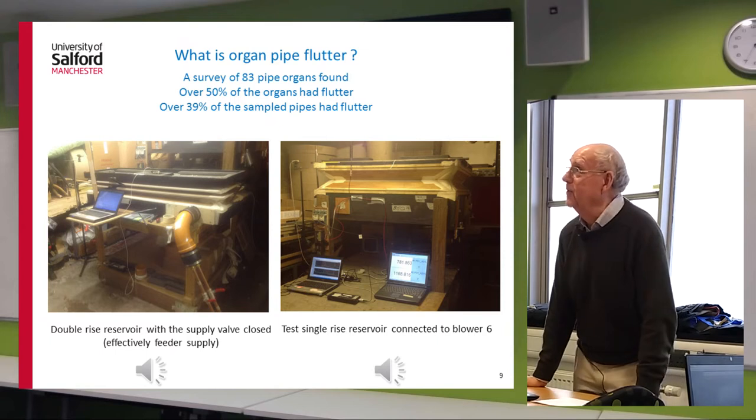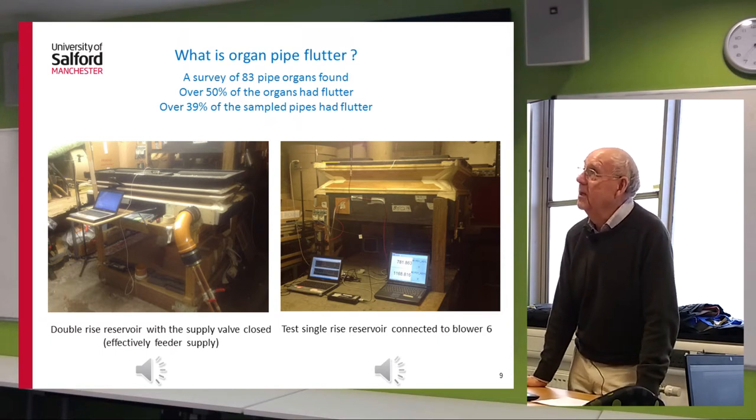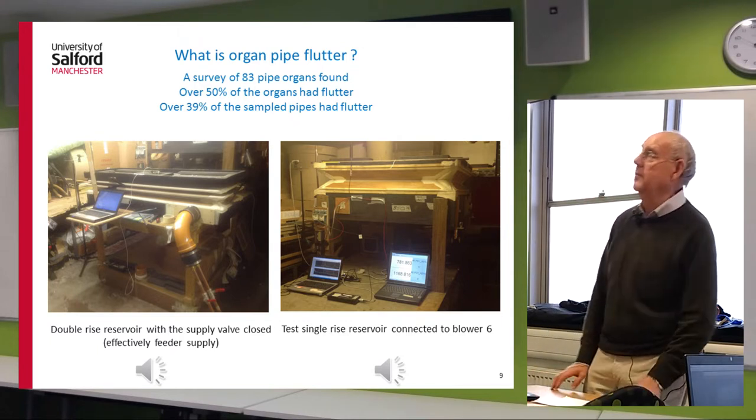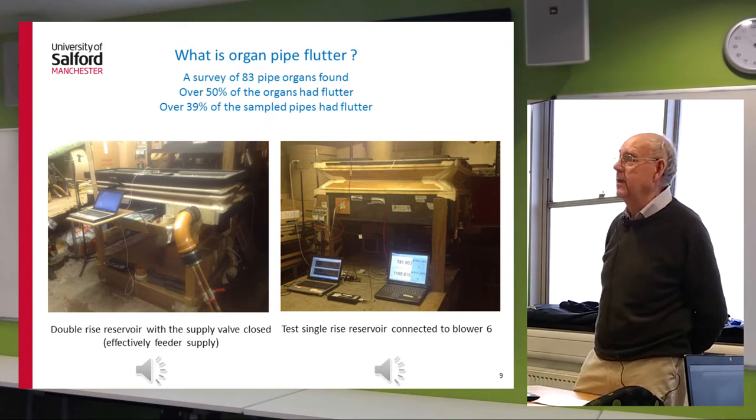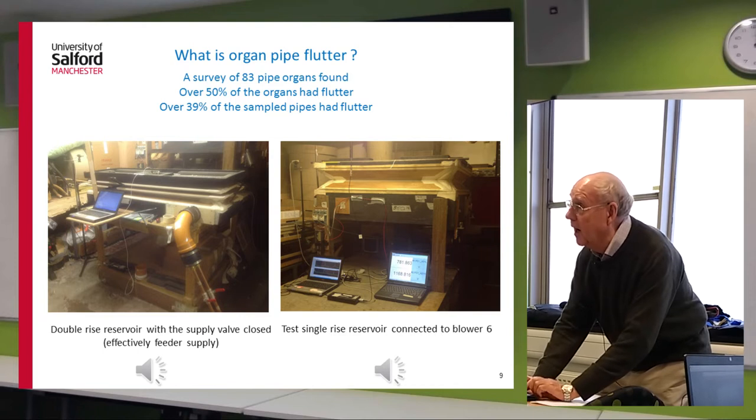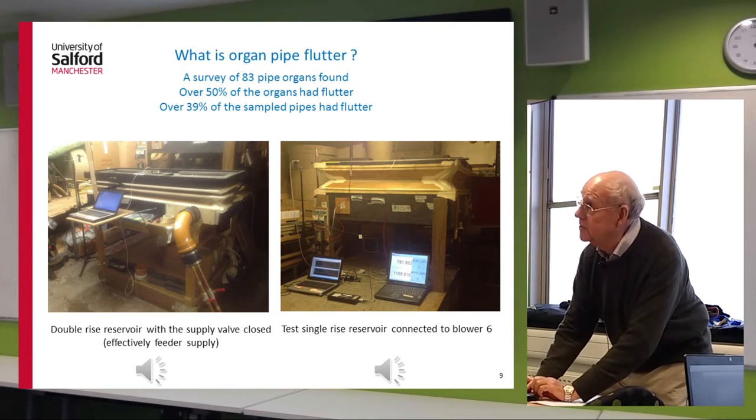So we get on to the real thing now. What is organ pipe flutter? Well, a survey of 83 organ pipe organs found that 50% of the organs had some form of flutter, and over 39% of the sample pipes had flutter. And what we've got here on the left-hand side is effectively the old-fashioned way of doing it, a feeder-fed system. And on the right-hand side, we've got the modern way of doing it, a fan-generated system.